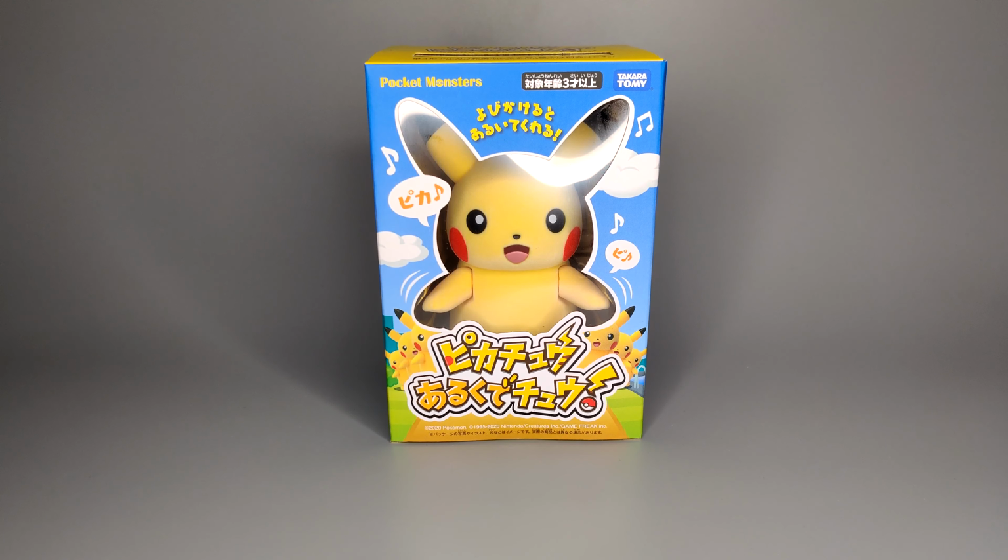Now I've got a very interesting toy in front of me that I'm quite excited about. So this is the Pikachu walking toy, basically. And this is unique because it's based on the costume character that appears at events across the globe. So when you're at, say, a launch event or just a general Pokemon Go type of event, you'll see this costume character, which everyone loves to take pictures with and hug and touch and all sorts. So this toy is quite interesting, and I was very excited to get this just today, actually.